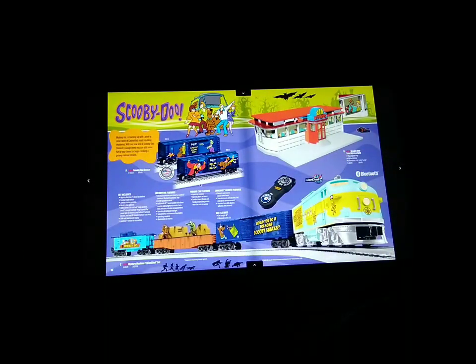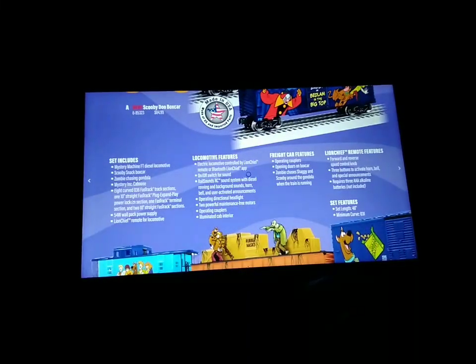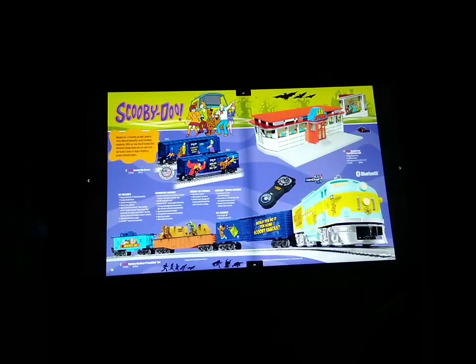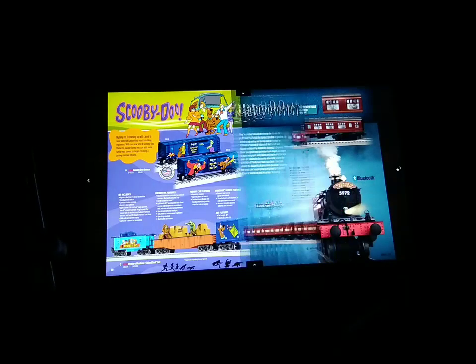Here's the Mystery Machine FT LionChief set, which includes a Mystery Machine FT diesel locomotive, a Scooby snack car, zombie chasing gondola, Mystery Inc. caboose, 8 curved 036 FasTrack sections and 1 10-inch straight FasTrack power lock-on section, 1 FasTrack terminal section, and 2 10-inch FasTrack sections, and 54W wall pack power supply, LionChief remote for locomotive. And there's also some add-on cars, or one add-on car, and the Scooby-Doo Sam Witch's Cafe.